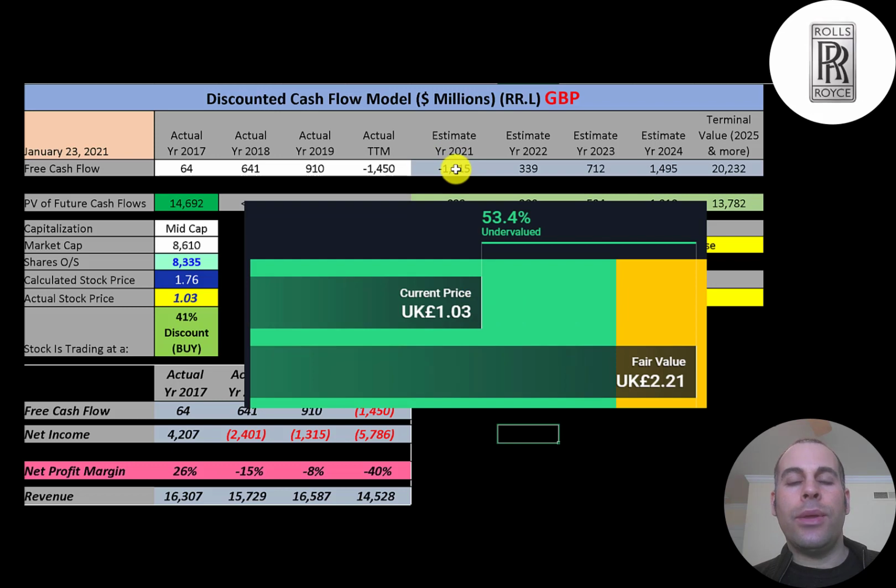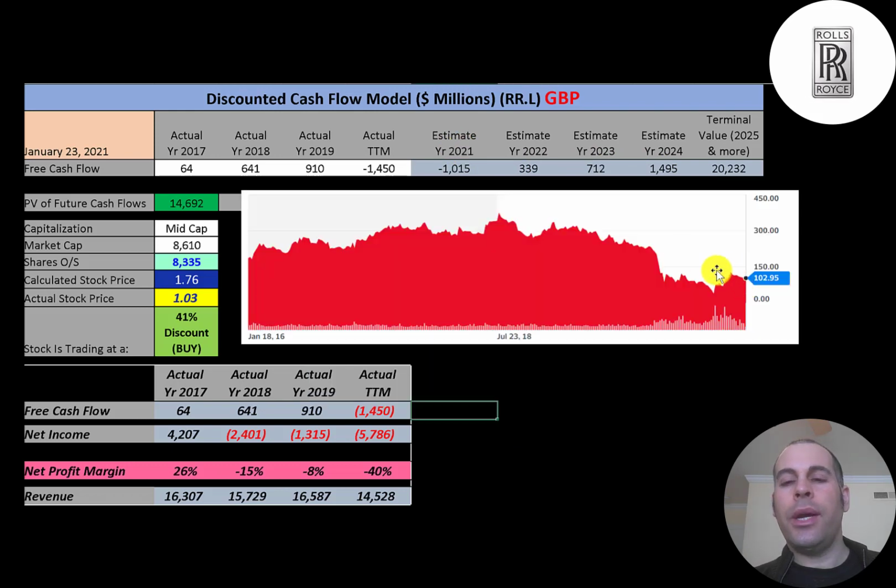I estimated in 2021 they would have negative $1 billion of free cash flow, then turn positive in 2022. Then it would grow from there. These predictions are in line with analyst estimates. The stock was trading over £3 a year ago, and it touched close to £4, but it dropped below £1 a few months back, but it's a little over £1 right now. These numbers are in pence, 100 pence to a pound, so you can divide by 100.